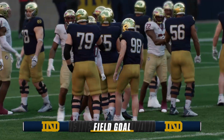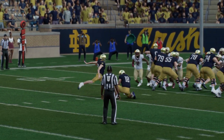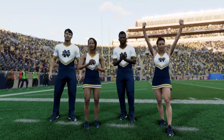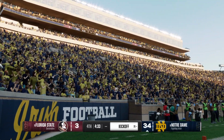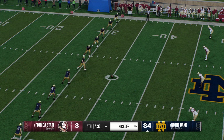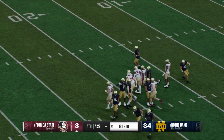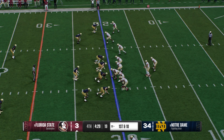It is perfect. And they just tack on a little more to this gargantuan lead. They're really starting to extend that lead as they get ready to kick it away again. He'll start the return inside his 5. He was hoping for something a little more dynamic, but they get him on the ground at the 20. The Seminoles have it back. They'll try to get that offensive spark flaming.